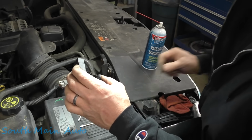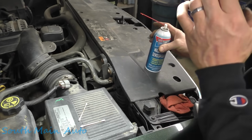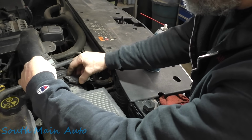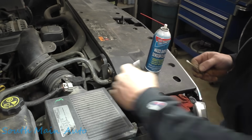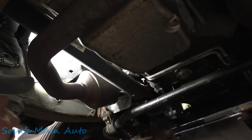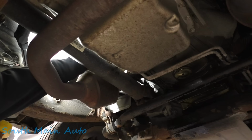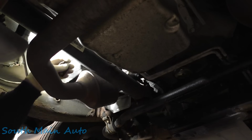I think that's good. I'm gonna give her a little spray. Alright, shiny. Stick that little guy down in there. Got our screws back in it. This side here is pretty hard to see as far as recording it because it's right here behind the drive shaft.